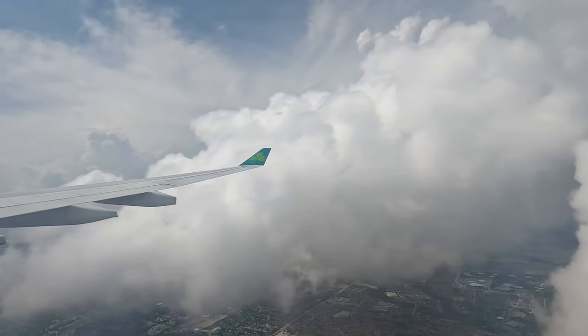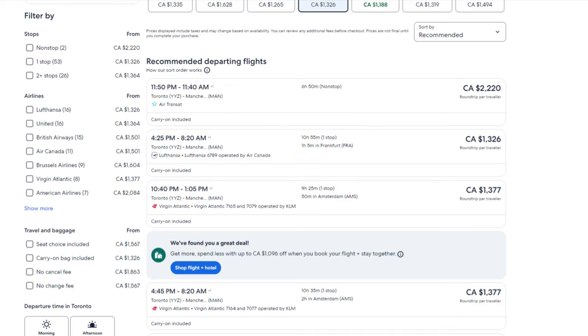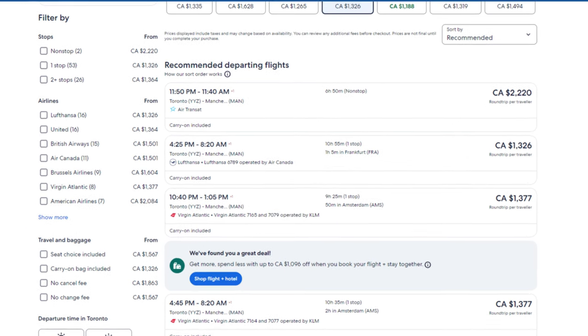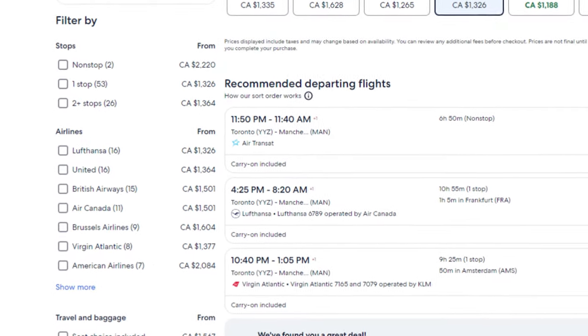So how much did this flight actually cost me? Well, I'm going to tell you right now. A direct flight, you're looking at around $2,000, and that is before you actually purchase luggage, which is a lot of money. The cheapest flight with one stop was around $1,320, which is still quite expensive.